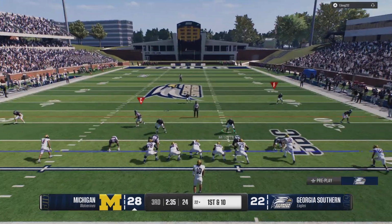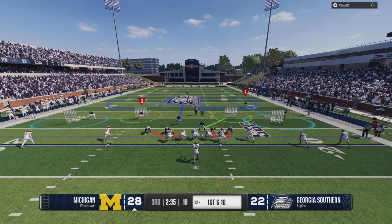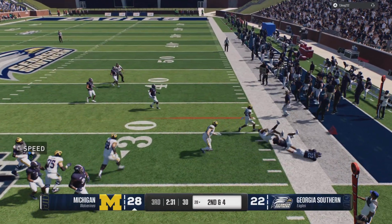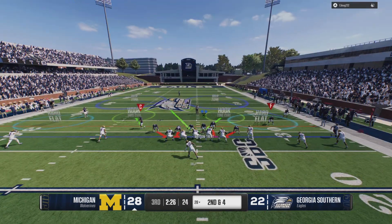Jesse, a very productive drive last time, wound up with a touchdown. Yeah, mixing and matching play calling really well. Nice balance on that last one, Dave. Let's see what they can do here in this next drive. Yeah, and I don't expect anything different. When you put together a drive like that, I would do more of the same. Keep the pace, keep it going. The Wolverines come to the line in the hurry up.